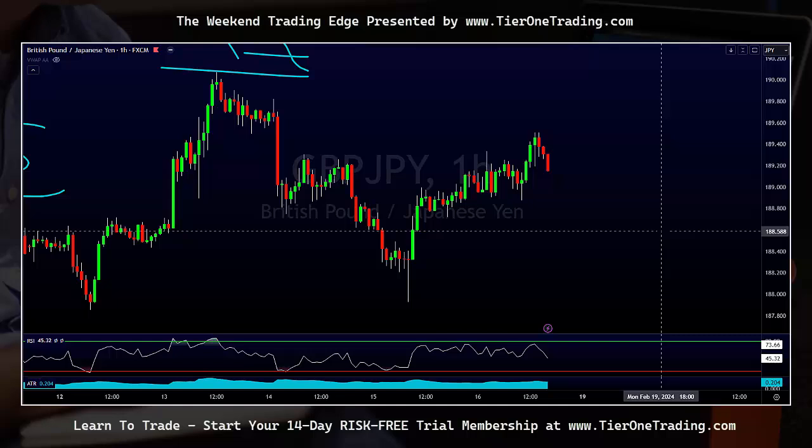Think about breakout. How can I trade this, whatever it is, as a breakout? How can I trade this, whatever it is, as a reversal? Or how can I trade this, whatever it may be, as a pullback? And I think it will really help you filter the information and make things less confusing.